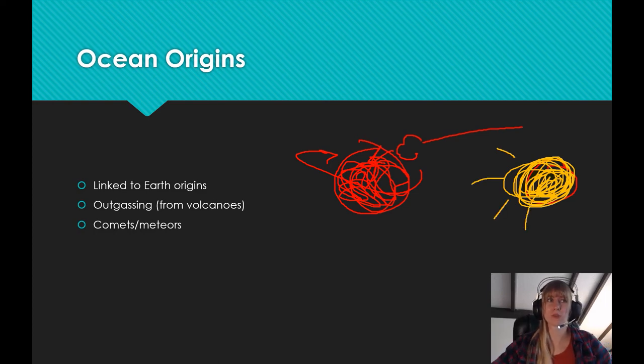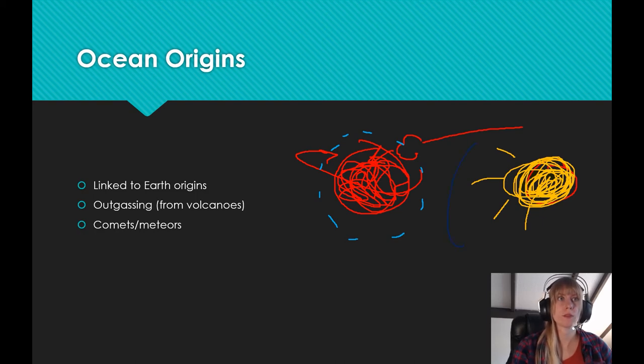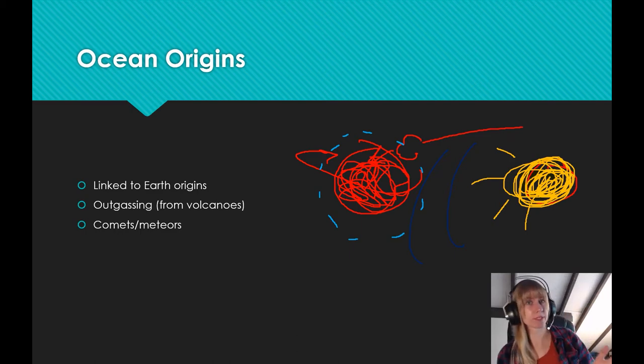And we think there's a possibility that our early atmosphere may have been stripped away if we had one. Okay, because of, well, we're just going to call it sun farting. We're actually going to talk about this more in astronomy, so I don't want to get too far into it. And this would have driven away our original atmosphere, if it existed.